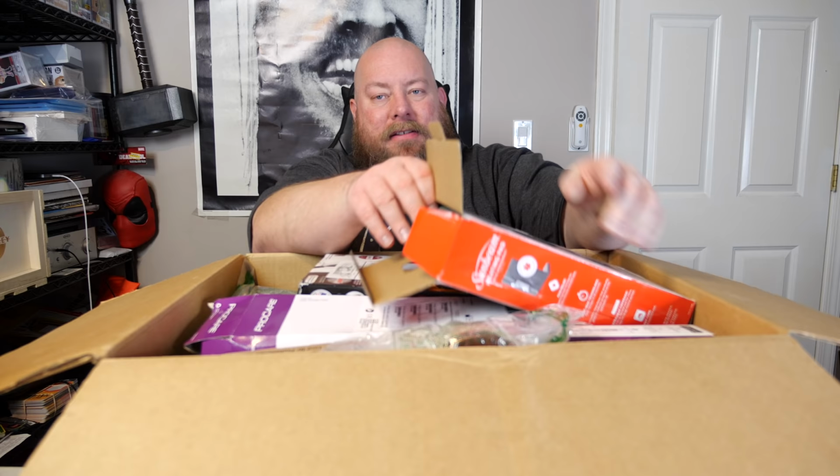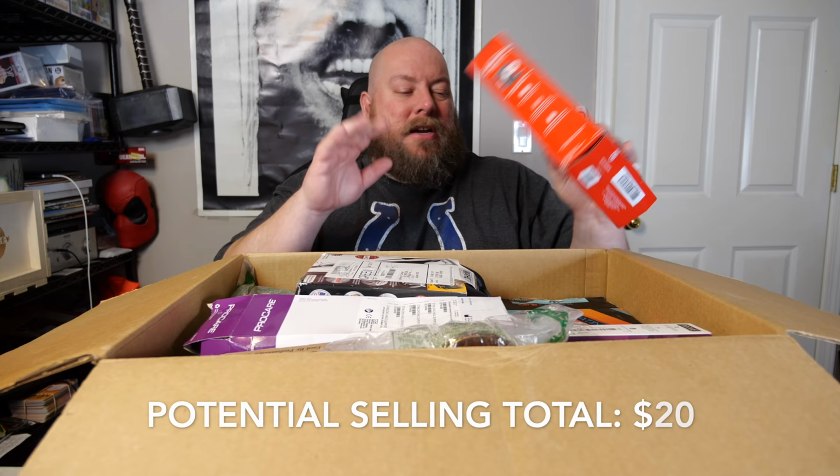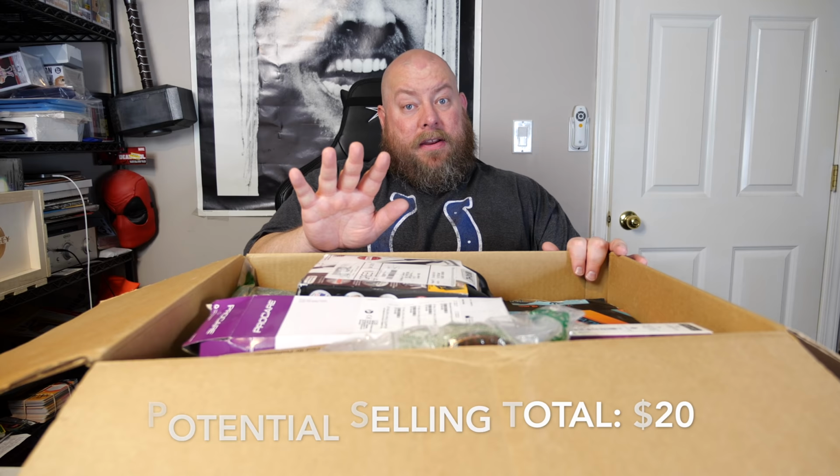That still looks pretty nice in there. So this should be pretty good money. Honestly, most heating pads go for $25 or so in that range. I'm going to leave down below, right around in this area here, a potential selling total. That's not a set in stone kind of total.